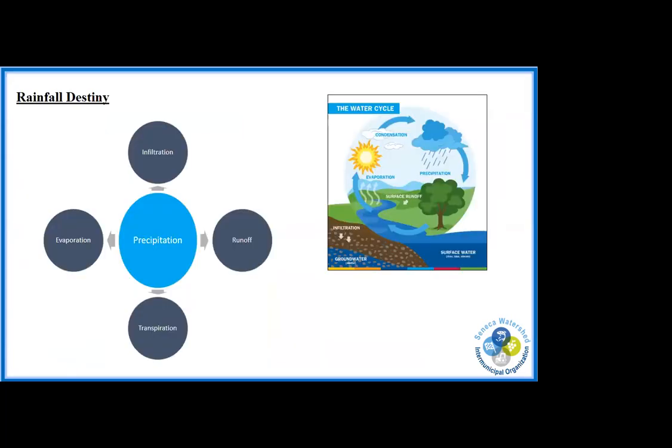So if we go back to sixth grade or so, we all got introduced to the water cycle, of course, and we know water's not really created, it just moves around the system all over the place. So you get this continuous cycle of water moving from one environment to the other. And when you have rainfall and precipitation on the landscape, there's really four primary pathways on where that rainfall can end up.